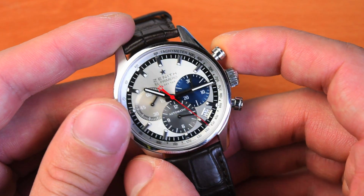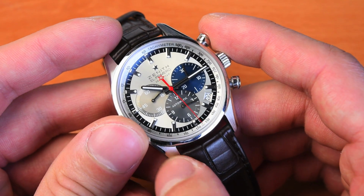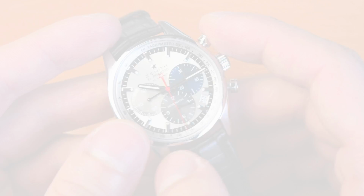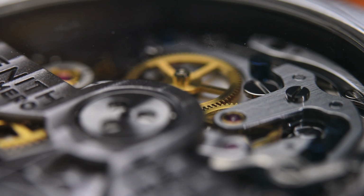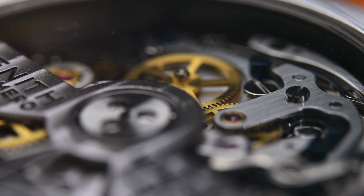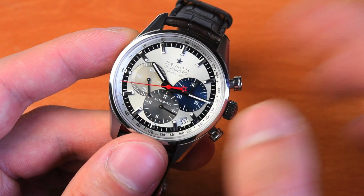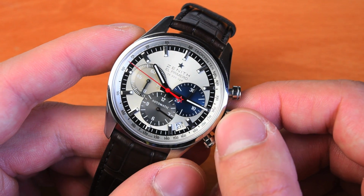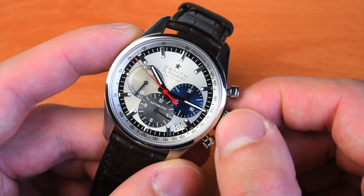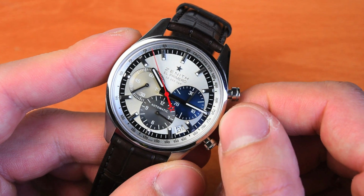And I feel that if you're in the market for an in-house movement equipped Swiss-made chronograph watch that you can wear for any occasion, you should have no trouble going for the Zenith El Primero Original 1969. Price for this version on the leather strap is $8,600 while the steel bracelet option is $9,100, and you can see the full review on aBlogtoWatch.com soon.